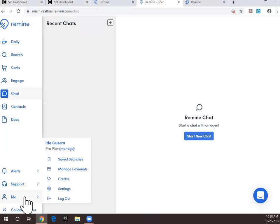Okay, so then you have your information at the bottom. You see when I click on my name, that's where I can see that I have the pro plan. So that's where you'll notice that once you upgrade, all your information and what your plan has will show you right there when you tap on your name.